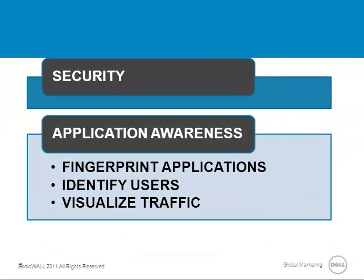Application awareness. So there's all sorts of applications that are out there. The key here is to make sure that whatever solution you use, the number of applications that can be identified is the ones that you're interested in. So SonicWall, for example, we identify over 4,000 different types of applications. Make sure that they are the ones that you want to be able to identify. And also, if you have custom applications, can you create your own signature sets? For SonicWall, we do. Other vendors, some do, some don't.